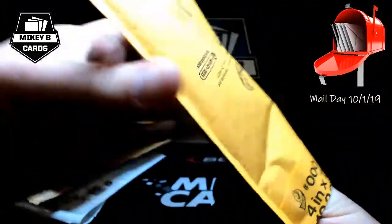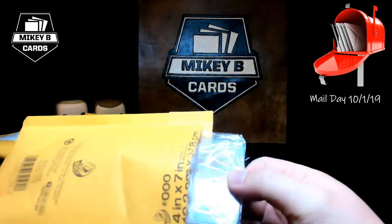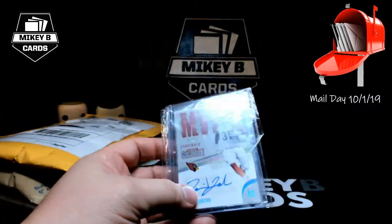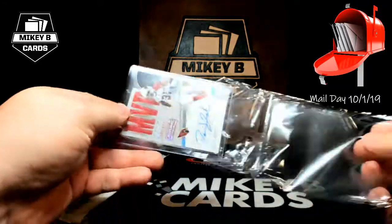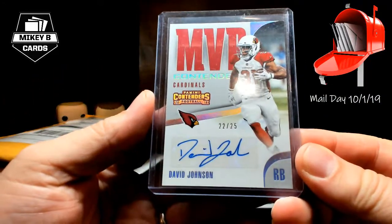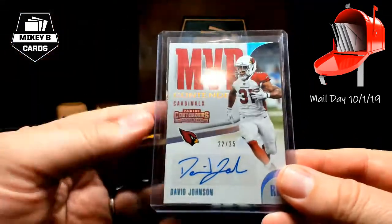I think this was a card that I purchased off of him when he had a sale on Twitter. Yeah, oh man, this is really cool. That's what's so fun about doing these mail days, sometimes I just flat out forget what I buy, and then I get to open it and I'm like, oh yeah, I remember that. That's dope. So what a cool card.